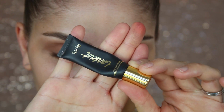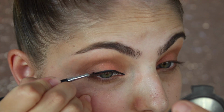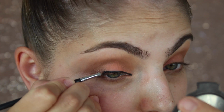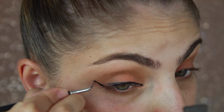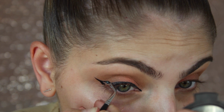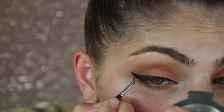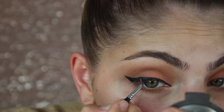Moving on to liner, I'm taking my favorite Tarteist clay paint liner and an angled liner brush, and then creating a nice dramatic wing starting from the middle, working my way in and then working my way back out with the flick, and making sure everything joins up neatly.